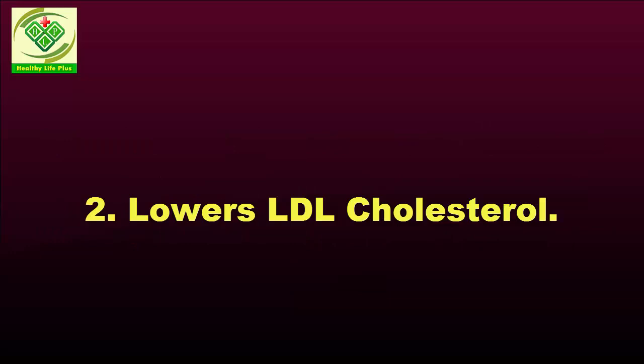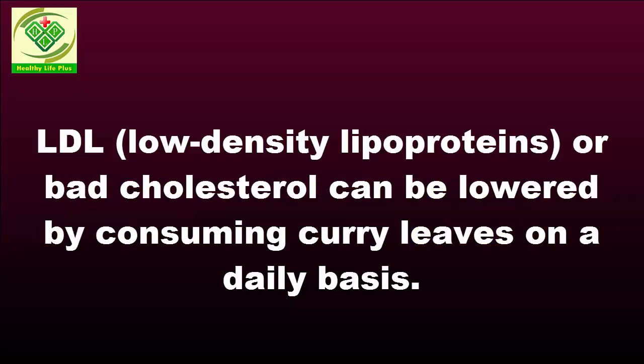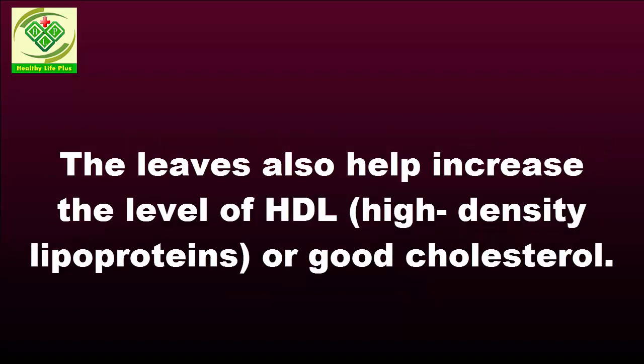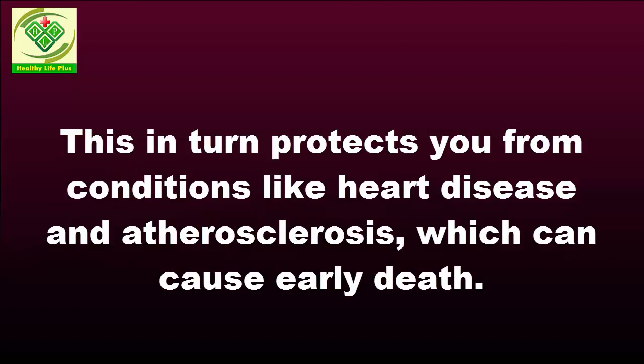2. Lowers LDL cholesterol. LDL, low-density lipoproteins, or bad cholesterol can be lowered by consuming curry leaves on a daily basis. Being rich in antioxidants, curry leaves prevent the oxidation of cholesterol that forms LDL, bad cholesterol. The leaves also help increase the level of HDL, high-density lipoproteins, or good cholesterol. This in turn protects you from conditions like heart disease and atherosclerosis, which can cause early death.